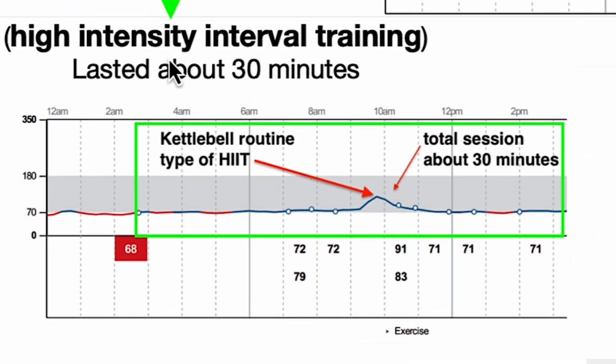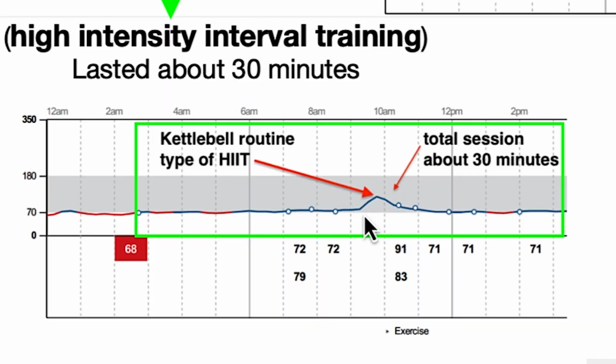Now down here, high intensity interval training, I did it with a kettlebell. It's not what we're doing today. A kettlebell routine, and you can see it is exhausting. I think it's about 20 minutes for that particular routine, but you can see that bump up. Total session about 30 minutes. It says here, and there's the numbers. Boom. When you're working out, obviously you're not going to take your numbers.